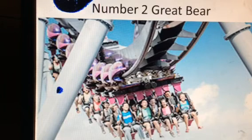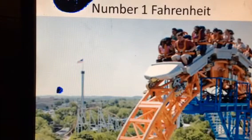But this could be number 1, but I have to say Fahrenheit is number 1 in my case. I love this coaster, and I'm planning to do a coaster fight pretty soon with Untamed and Fahrenheit. This is probably my favorite coaster at Hershey Park. I went on this twice, and I sat in the front row both times. So that's why Fahrenheit is taking number 1.